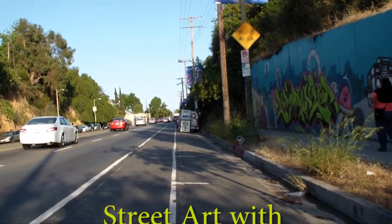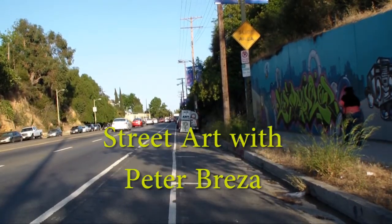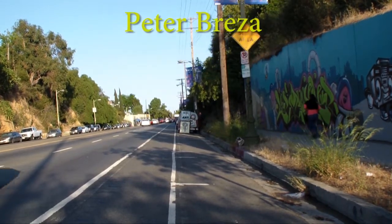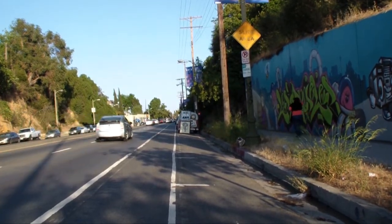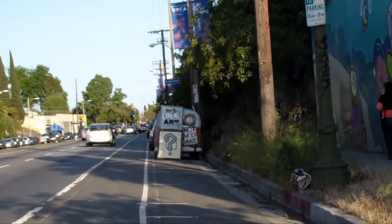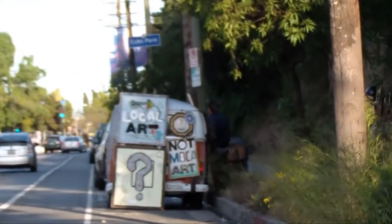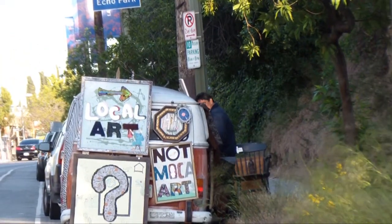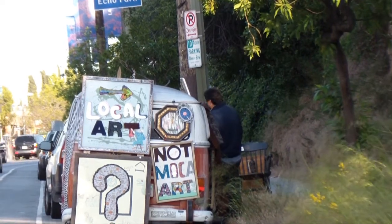Well, we got a special treat today because on Sunset Boulevard in Echo Park, there's a street artist called Pete, and I've seen his van sitting out there. Today, we're going to go talk to him and see his art. There you can see the back of his van, and he's a real artistic spirit, and he's selling art, and I think you're going to love it.